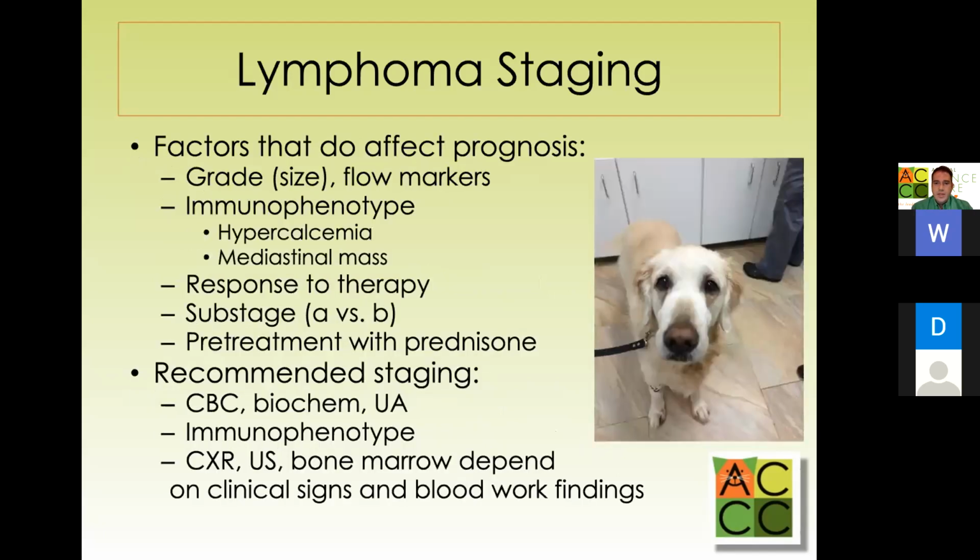There are a lot of factors that do affect the prognosis, though. One obviously is the grade. That correlates again with the size. So indolent lymphoma versus high-grade lymphoma, low-grade versus the high-grade lymphoma. Again, high-grade is much, much more common, but it does influence the prognosis.